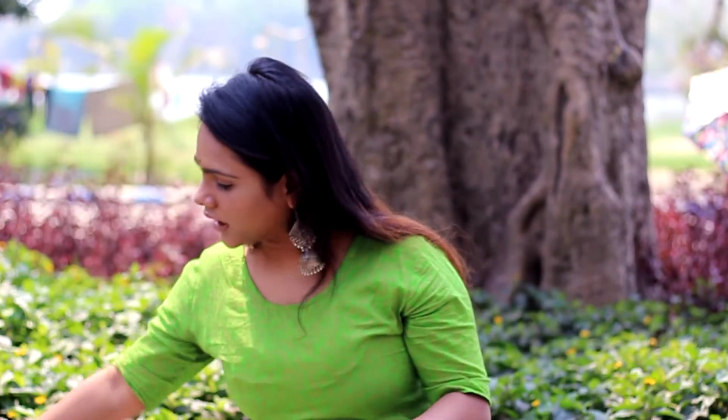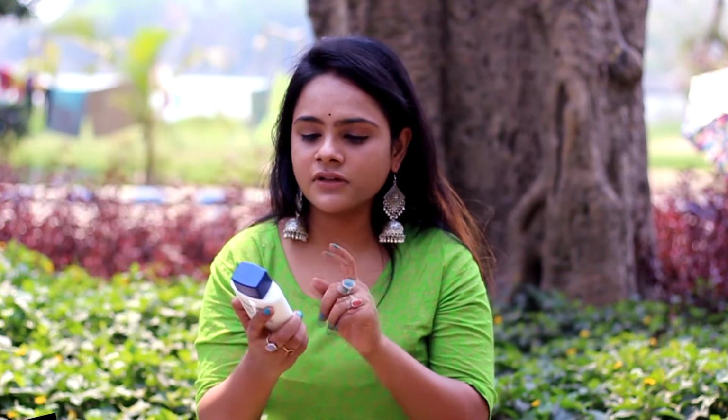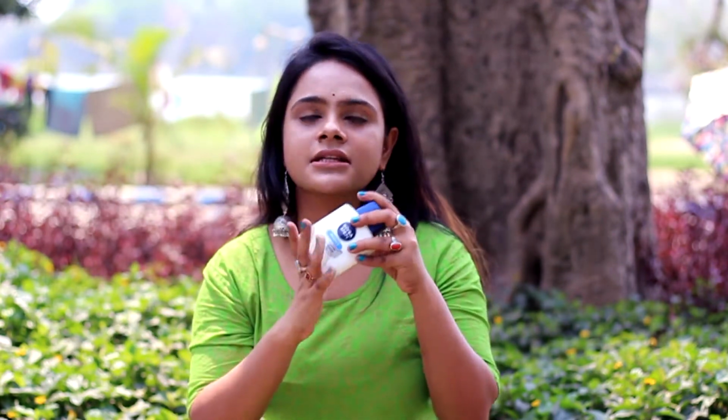So the first product is, don't judge me for using this. This is Nivea Men Original Replenishing Aftershave Balm. So this is what it looks like. It comes in this glass bottle, which is actually not travel friendly. But if you are looking for a primer for everyday use, you can just try this. It works as a primer.